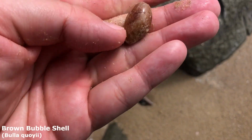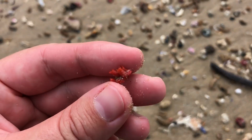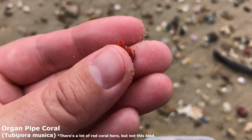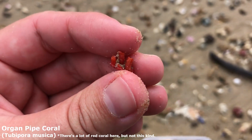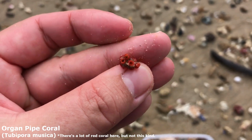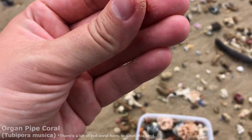It is yet another brown bubble shell for the day. I just picked this up thinking it was rubbish. Like, I picked it up off camera, and I think it's actually hard. It's like fully solid, not bendy, not plant. I think it's a solid piece of red coral, like the red pipe coral. Anyway, I'm pretty happy with that, so it's gonna come with me.